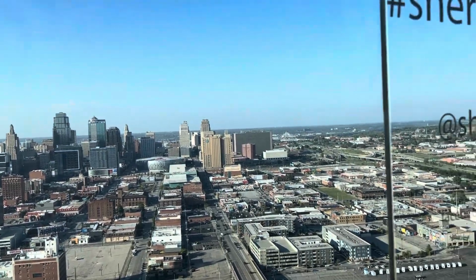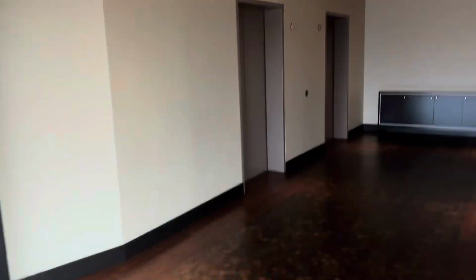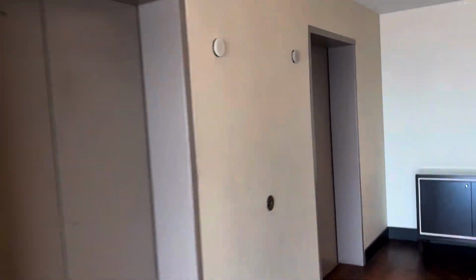All right, the city view, this is incredible. And there's the highway you can see. Yeah, let's go back down to the, I don't want to get in trouble. So let's see if it's still up here. Please show me it's still up here. And they even have restrooms up here.